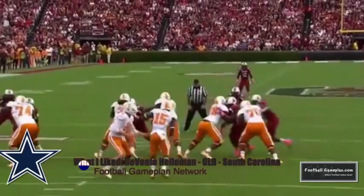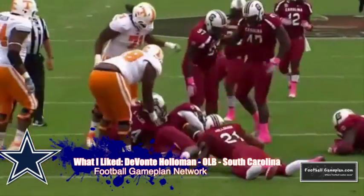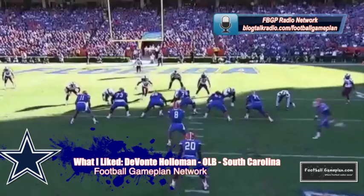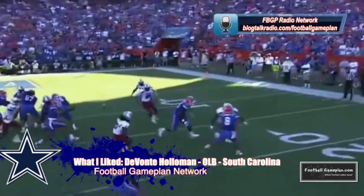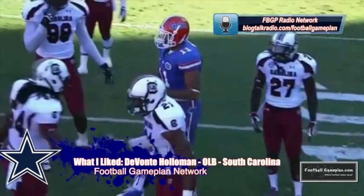And getting Devonte Holloman out of South Carolina is a huge steal, in my opinion, in the seventh round. A guy that was a former safety, moved down to outside linebacker, so you know he has the cover skills, but is a very underrated tackler in space. Should help bolster that Cowboys sub package in their defense.